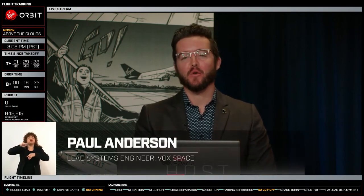Well, how awesome is this? We have successful confirmation that Launcher 1 is coasting and barbecue rolling in her transfer orbit out to apogee, but the mission isn't over yet.